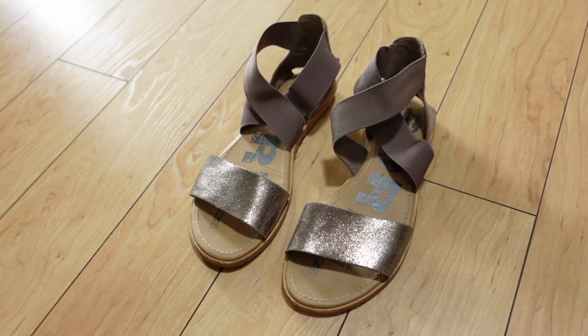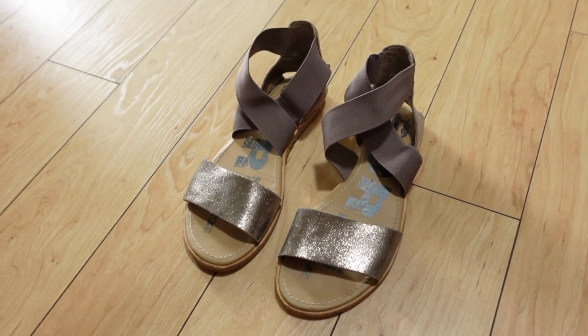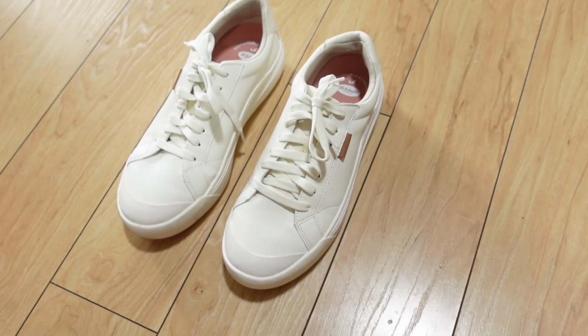And then I also have a pair of Sorel sandals that I've had for a couple of years that I love. I wear those all the time. They're very comfortable. And then I have a pair of sneakers. So I had mentioned in my spring summer wardrobe planning video several videos back that I was looking for a pair of sneakers that would look cute with dresses or look cute with jeans, so I could kind of mix it up with the sneakers.